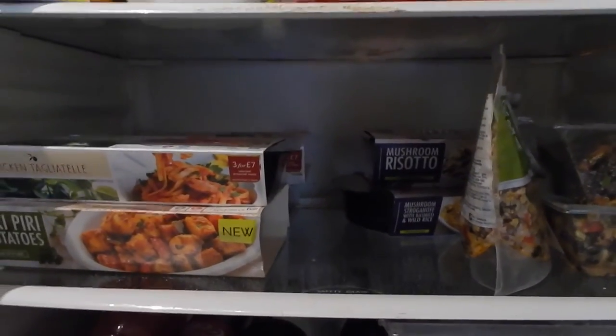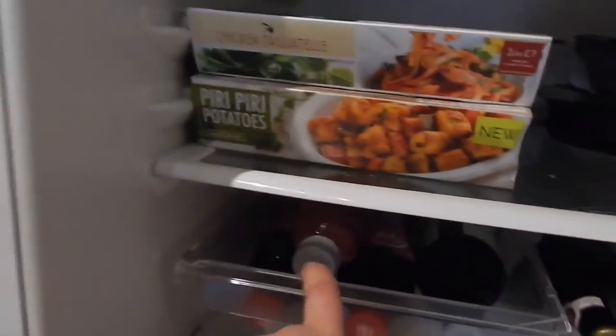2 of these chicken tagliatelles and 1 mushroom tagliatelle, and then we've got 2 bottles of champagne, some Dandelion and Burdock cider, and some more cider, some more pink lemonade, and some Coke, and then just all the other bits in there.